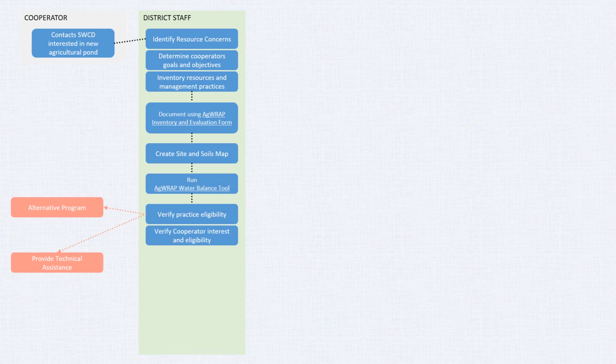Also, make sure the cooperator is interested in participating in the program and verify the eligibility of the cooperator. If there is a lack of interest or the cooperator is ineligible, again, you could guide them to a different program or provide technical assistance. If the cooperator is interested and eligible, you should complete the AgWRAP Cooperator Acknowledgement Form with the cooperator to ensure that they are aware of the AgWRAP program policies. This would also be the time to share the AgWRAP Pond Operation and Maintenance Plan with the cooperator, so that they are aware of the operation and maintenance activities required for the life of the pond.